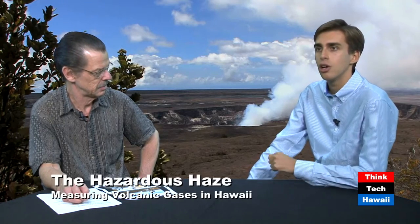But since 2008, a new vent opened up at the summit, within the Halemaumau vent. Since then, the amount of fog has severely increased because now we're seeing fluxes of 800 metric tons per day. Wow. And since 2008, we actually saw this increase in emissions because now we have two vents. One is degassing along the East Rift Zone, and the other one is degassing at the summit.